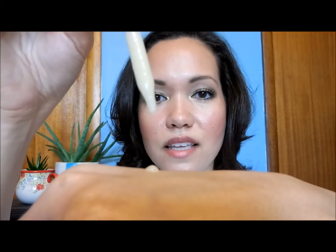I'm gonna show you the texture of this because I do have a little bit left, and I purposely left a little bit in here so I can show you the texture of it, but really I need to use this up. It's still good. It has not gone bad. This is my second bottle of this, by the way. So that's what it looks like, if you can see it, just like that.